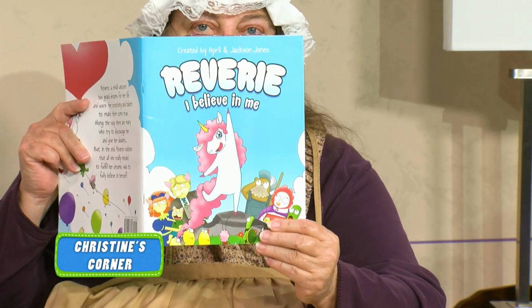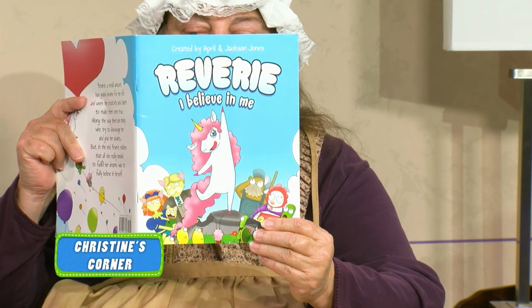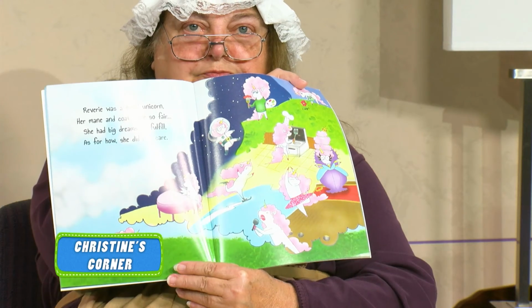Reverie was a small unicorn. Her mane and coat were so fair she had a big dream to fulfill. As for how, she did not care. This is the unicorn. I didn't show you in the beginning, huh? And these are all the different things that she likes to do.